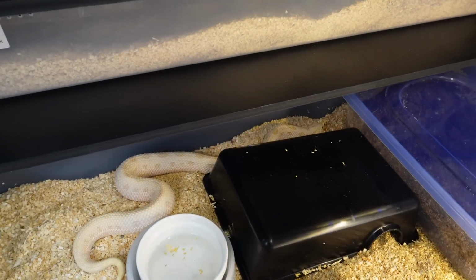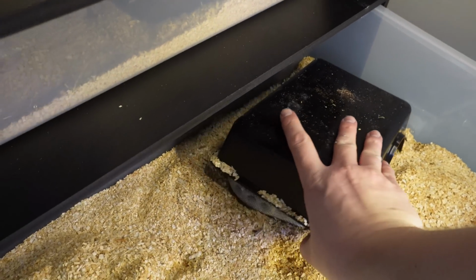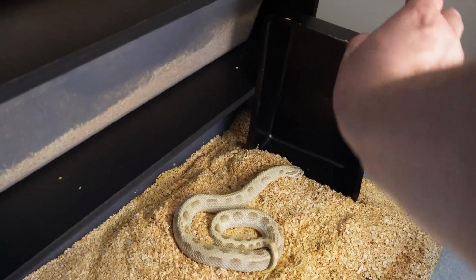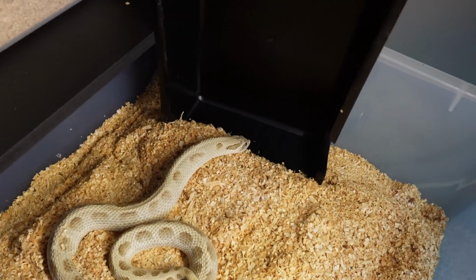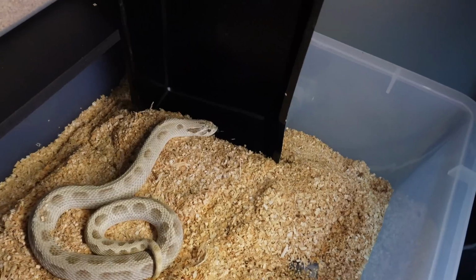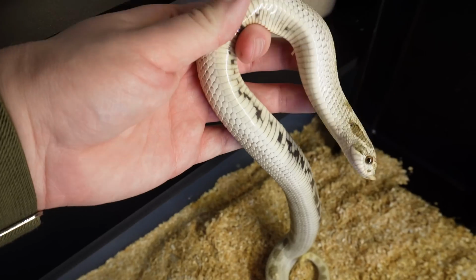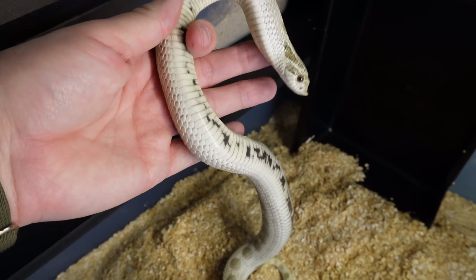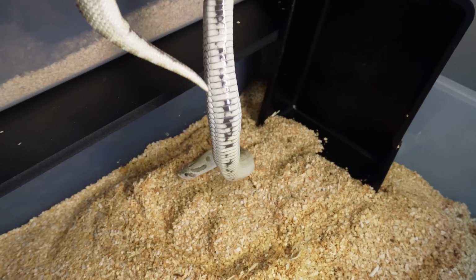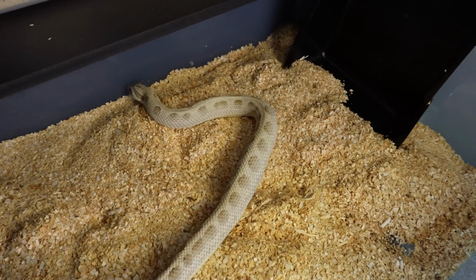Hog is running around. This is Sugarcane. She was kind of spicy earlier. Sugarcane was our very first female to produce this year. We already have a clutch of eggs in the incubator from her, so we love that. She gets her name from the beautiful belly. She's a frosted conda. Beautiful belly on her. There we go. Look at that. Woohoo! Gorgeous.